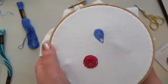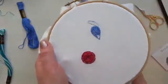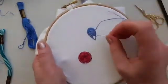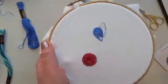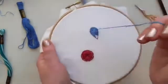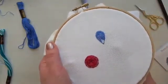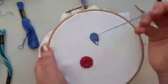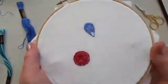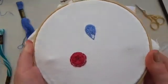I'll bring my needle up further up here. I hope you can see the sort of shading effect on the camera. I'll see if I can bring it close in a second. I'm going to bring that stitch over the split stitch outline because I'm not going to be able to cover that. Further down, I think I'm going to do 1 more just to make sure that's a nice curve. So hopefully you can see that shading starting to take place.